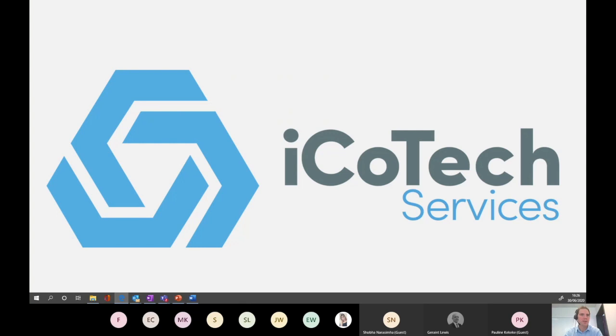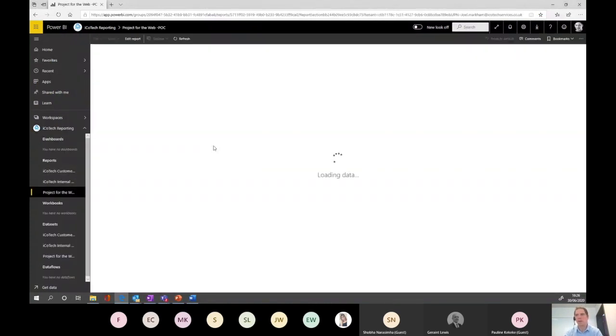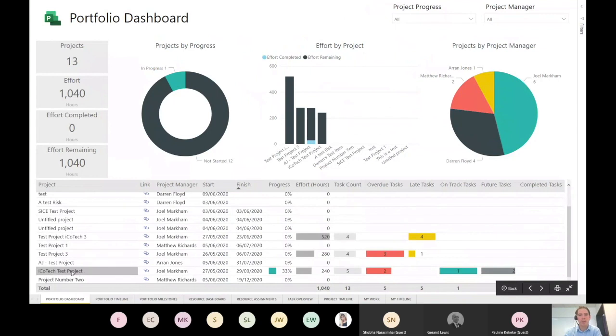So what we find is a lot of our customers want to have a report in place, but they don't really know the art of the possible, what's available to them. So what we're able to use is Power BI. Power BI is obviously available within Office 365, subject to licenses, of course. But you're able to create quite intuitive, user-friendly dashboards. So you can see here that we've got a number of projects in the system. This project here, my iCoTech test project from earlier on, I've got 2 future tasks. One task is on track, and two tasks are overdue, and so on and so forth. So you can see some of that data pulling through from the system itself.